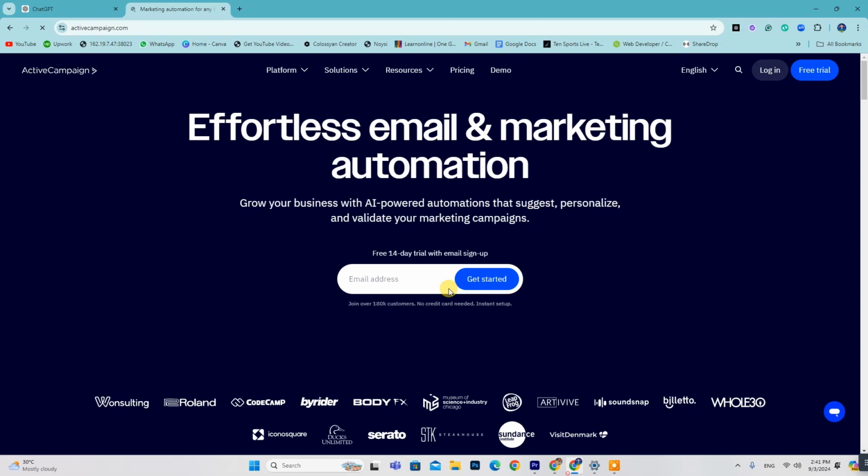Today I'm going to share with you 3 reasons why you should use ActiveCampaign. It's an easy and effective tool for your email marketing needs.